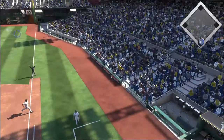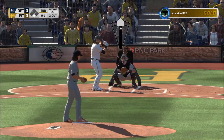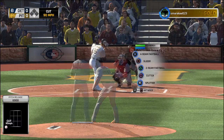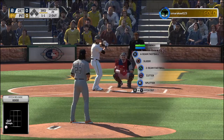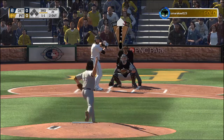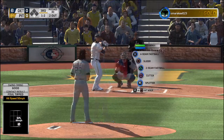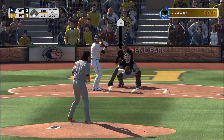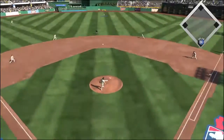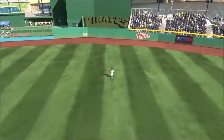Chop foul over towards the coaching box. Set to deliver the 0-1. And he watches one dip low and inside for a ball, one ball, one strike, 1-1. From the windup, the 1-1 pitch. Now a swing and a ball chopped foul right at home plate. Hit in the air to center field. Eaton is under it. And the inning is over.